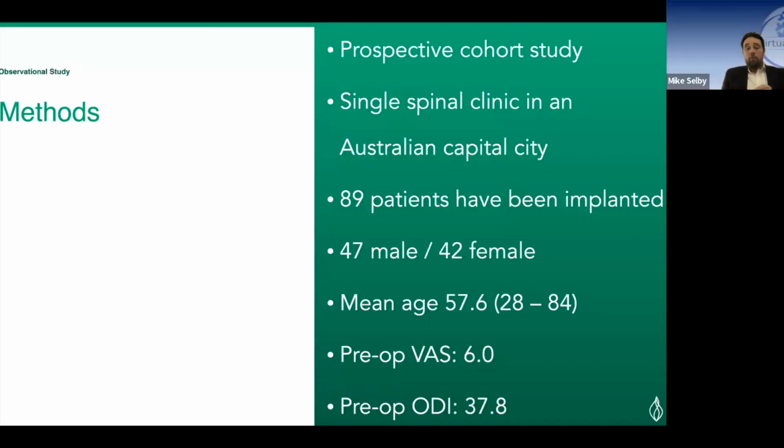So we've looked at some of my cases, and this data is a little bit old. We've done a few more cases now, but these are also cases of my colleague, Dr.